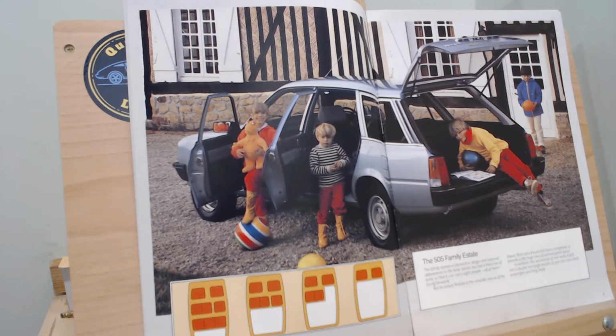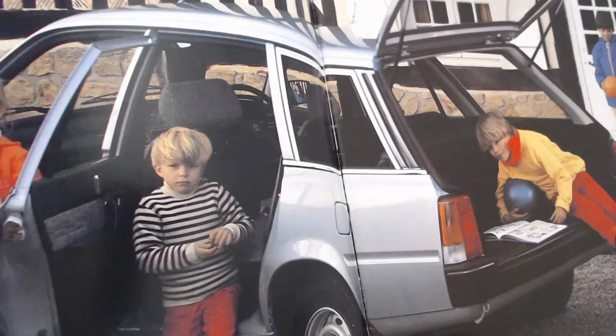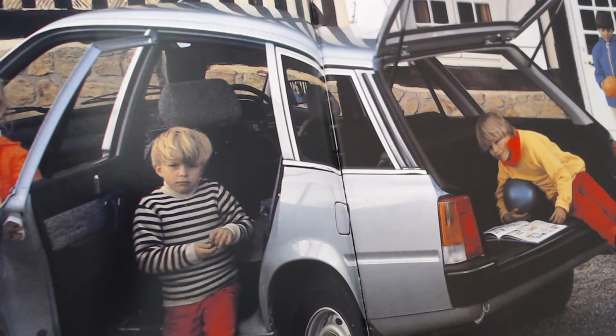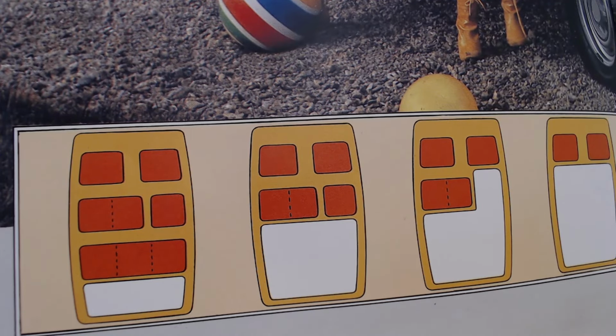And of course Peugeot had the family version in there as well, with extra seats in the back, what in France they called the Familiale. In the UK we just call it the 505 family estate. Let's just zoom in. A little bit hard to actually make out the back seat on this image, but you can see it's forward facing. But certainly it was a big car, and they really took advantage of it being a big car at this time. And you can have lots of different seating arrangements.